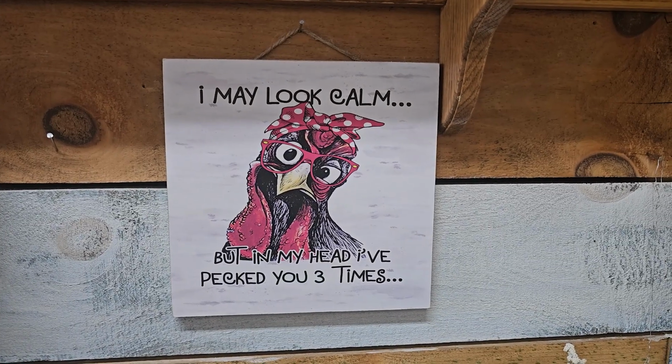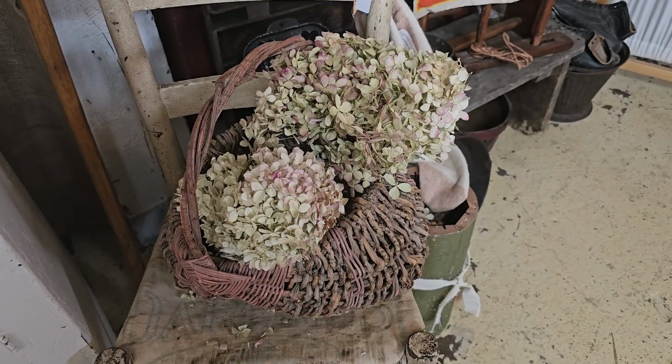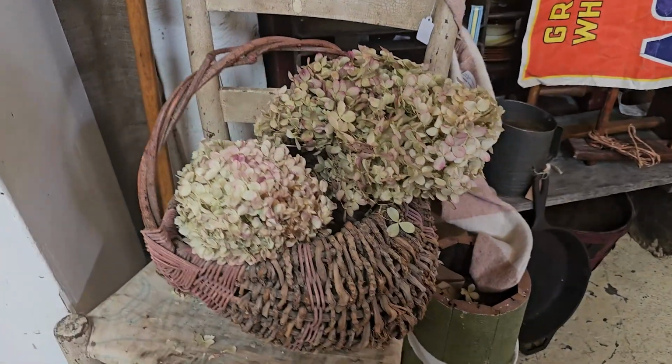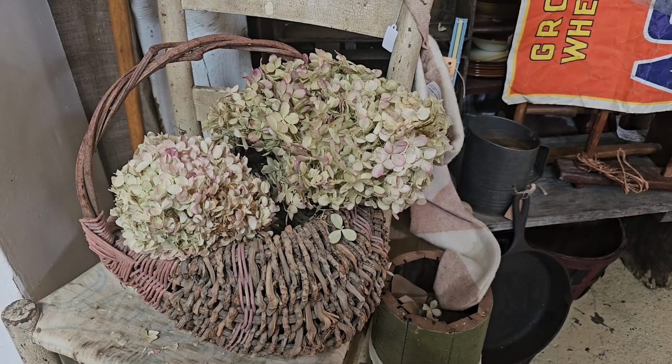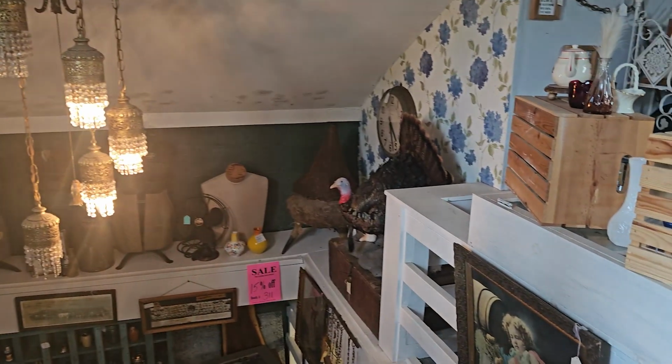We just thought this was so funny. We were laughing at it. I love dried hydrangeas. Aren't those beautiful? So my husband said, hey, there's an upstairs, which I didn't even realize. So then we went upstairs.